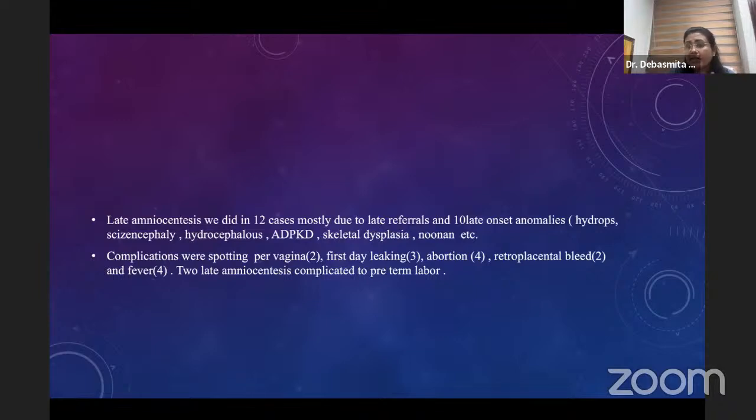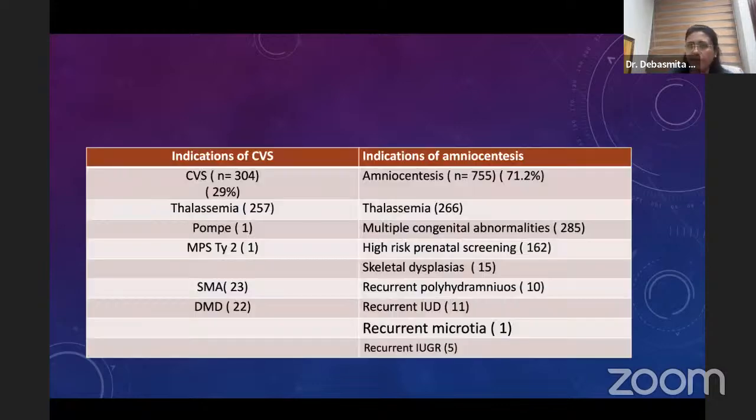Then 10 were for late onset anomalies like hydrocephalus, autosomal dominant polycystic kidney disease, skeletal dysplasia, and Noonan syndrome as well. Complications were spotting per vagina, fluid leaking, abortions, retroplacental bleed, and fever. And that was least among the 1,069 patients. So two late amniocenteses were complicated by preterm labor, and those were with already existing complications, basically.